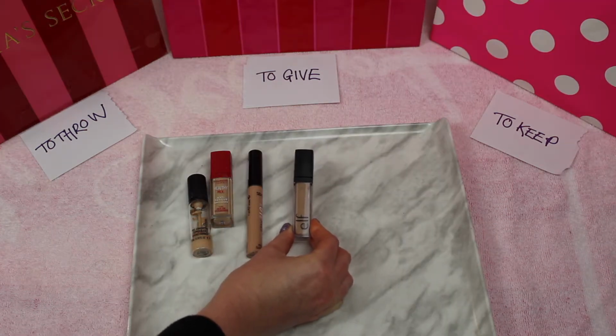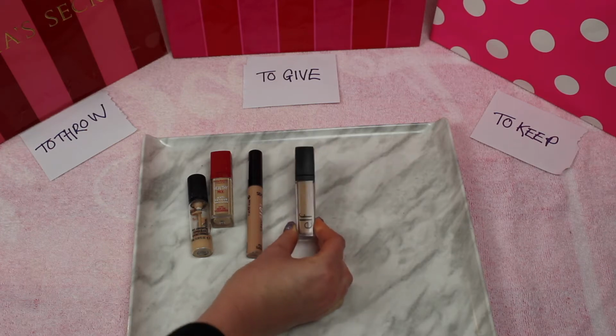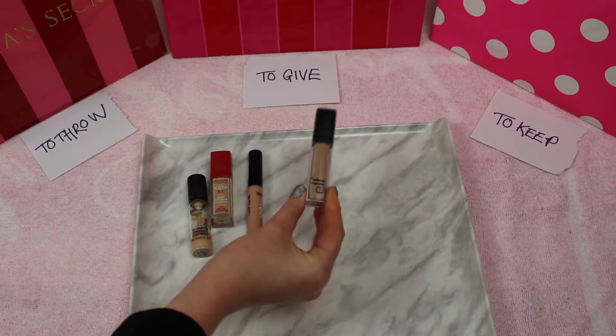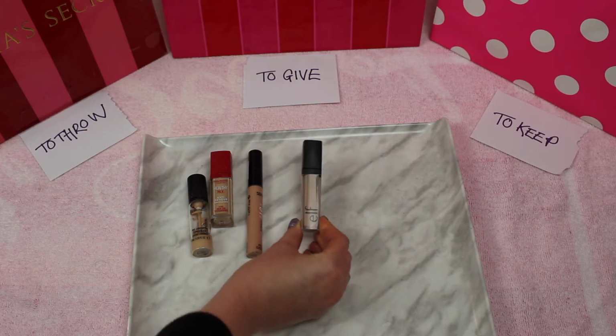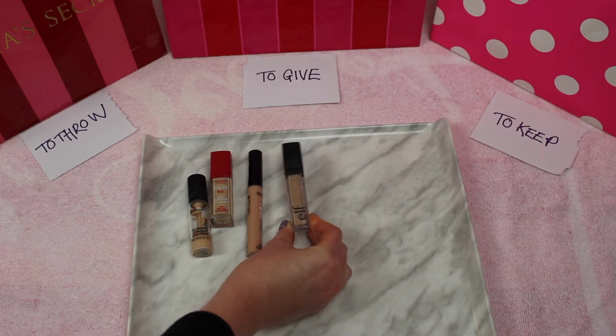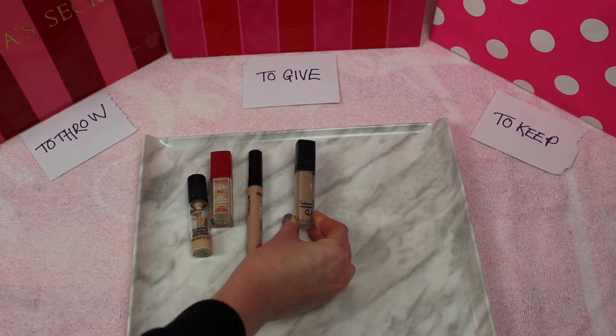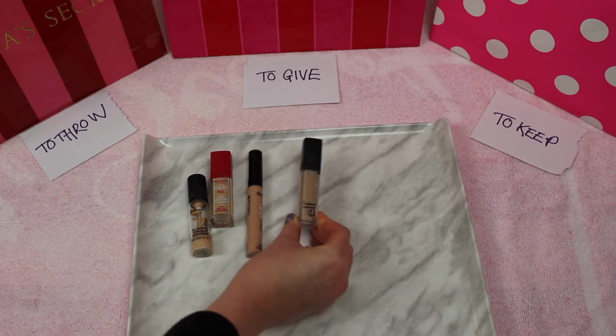This e.l.f. concealer I did a first impression on last year, and I'm still on the fence about this concealer. I'm really not sure if I love it or hate it. The colour is a bit weird. This is the lightest shade, but I do find this really yellow for my skin tone. So what I'm going to do is finish this up and decide whether I like it at the end. So I'll keep you updated in my product empties video.